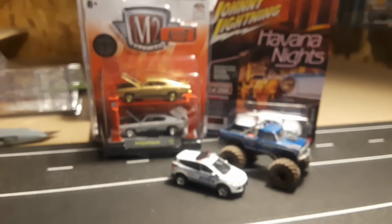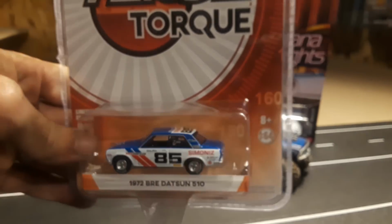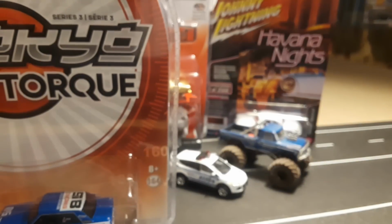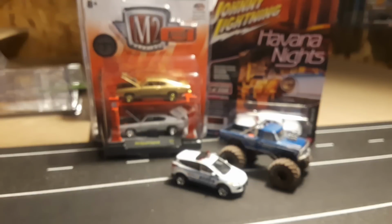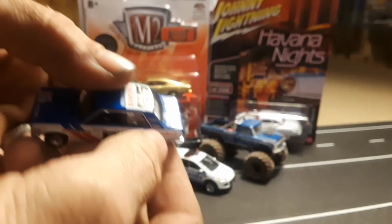And I was really happy to find these Tokyo Torque 3. Did not think I would find these on the pegs locally. All 6 were there. He just pegged them. He only bought 1 case of them, and he didn't get a green machine. The reason he puts out diecast is because he collects green machines. But I've never seen his green machine collection, and I've never traded with him or nothing. I've talked to him about it and offered him trades before, but now that's a bummer.